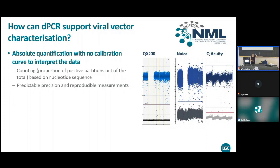So all of these instruments here now use microfluidics to take your 20, 40 microliter reaction and subdivide it into sub-nanoliter reactions. So we're looking at kind of 10 to 20,000 partitions that we can see here. We've got lots up here and lots here, and I've got some NTCs in here as well. And so we get this really lovely separation.